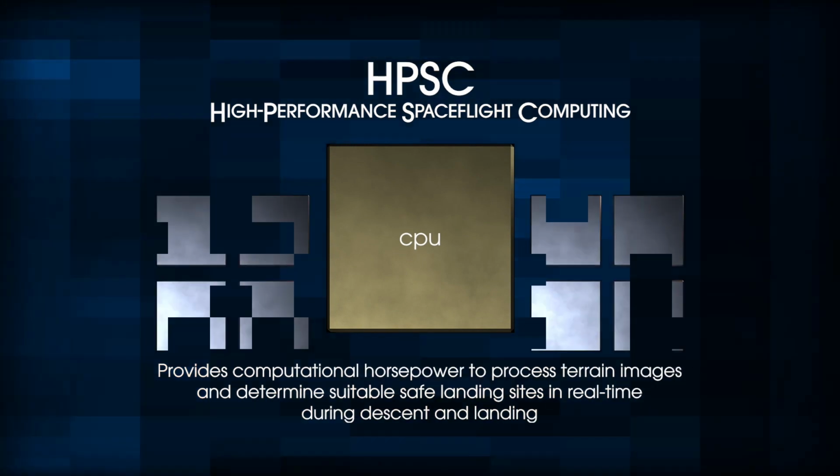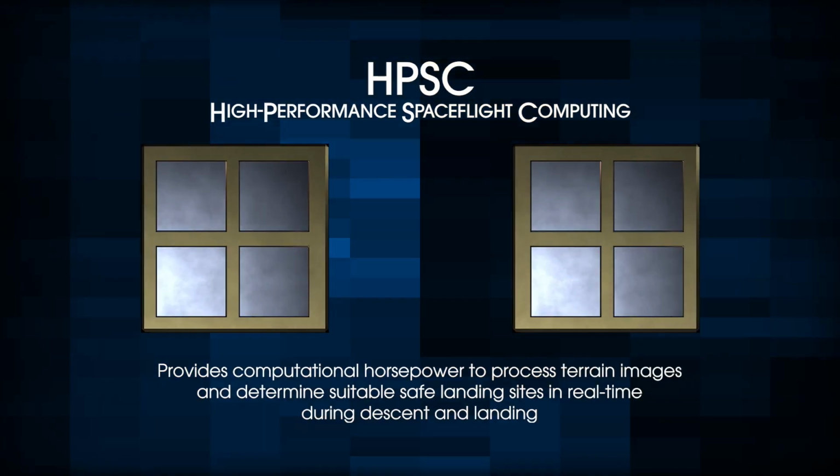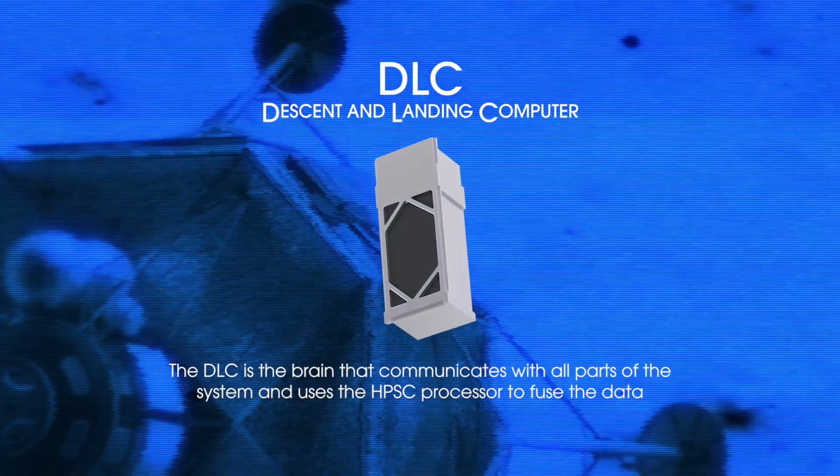So this is a multi-core system in the DLC that we're employing, and it's actually a stand-in for what the agency is developing, the high-performance space computer, which will be available in a number of years. But we have a commercial chip that is a surrogate to the HPSC because its architecture is very similar. So that allows us to try this architecture out and get some early experience with it in preparation for future missions that will use the HPSC.